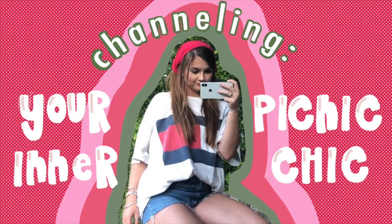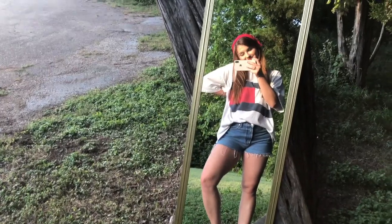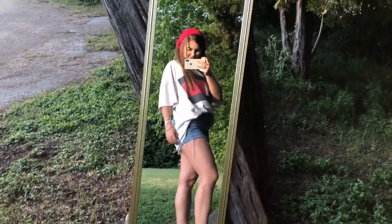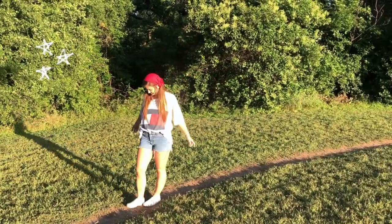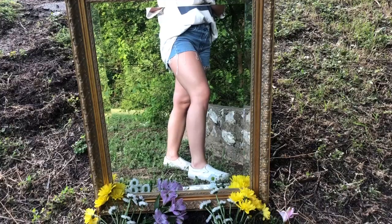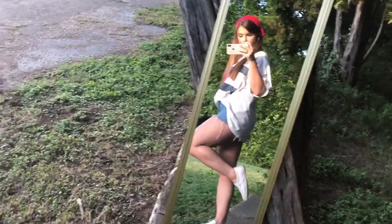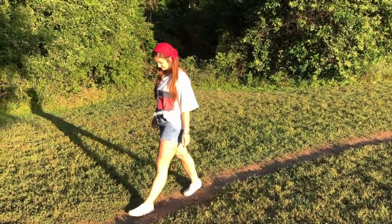So next we are channeling our inner picnic chick. Now this look is probably the most casual of all of them. It is just a regular old plain pair of blue jean shorts and an oversized tee tucked in at the front. I've paired a red bandana with it just to tie in the red from the shirt and make it more cohesive. I'm pairing this look with just some white Vans that have been worn more times than I can honestly count, and once again just some simple silver jewelry. So cute, so cozy, probably going on a picnic.